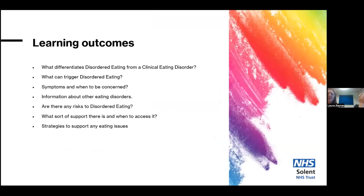So today's learning outcomes are we're going to look at what differentiates disordered eating from a clinical eating disorder. By clinical eating disorder, we mean those like anorexia, bulimia. They're typically what we would see most of. What can trigger disordered eating? The symptoms and when to be concerned. Information about other eating disorders. So we'll share a little bit about what you see with anorexia and what you see with bulimia. Are there any risks to disordered eating? What sort of support there is and when to access it, and strategies to support any eating issues. We thought that would be helpful.